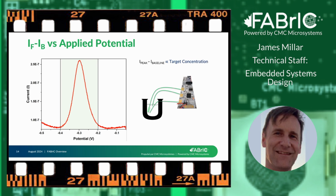So after plotting the difference in current versus the applied potential, we get this curve with a peak where we find the maximum oxidation and reduction taking place. The difference between the peak and the baseline there at the bottom, where it's more horizontal, tells us about the concentration of the target medicine. So this peak minus the baseline is proportional to the target concentration that we're trying to detect. The peak will decrease as the target medicine decreases or as it's metabolized in the body, but it should not shift horizontally on the graph.